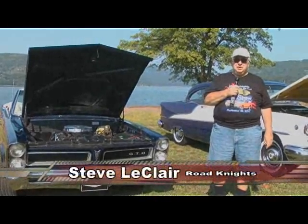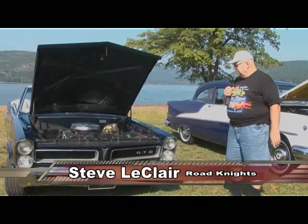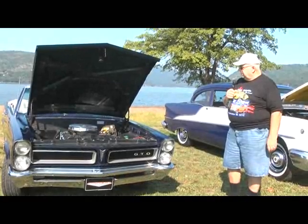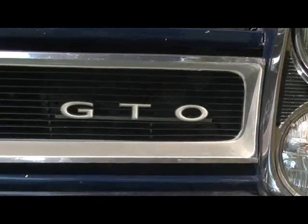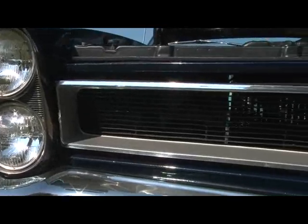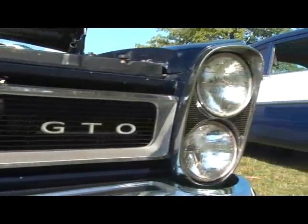Hi, my name is Steve LeClaire. This is my 65 Pontiac GTO convertible. The second year for the GTO from Pontiac. And it's a V8 model, of course. And it has an automatic transmission at this time, with plans to change that. And it's been a very enjoyable car for me to attend shows like this. And I hope to see more of them show up at our show this year.